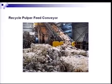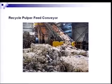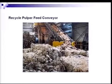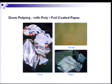Here's a typical feed system where you see the bales are broken apart and it's the loose paper that is fed up the conveyor. What you don't see in that picture is the waterfall that actually fluffs the paper up, and then there is a leveling conveyor which makes sure that the volume is constant on the sides of the conveyor itself, so that when the paper hits the weigh scale, it has a constant volume to measure.